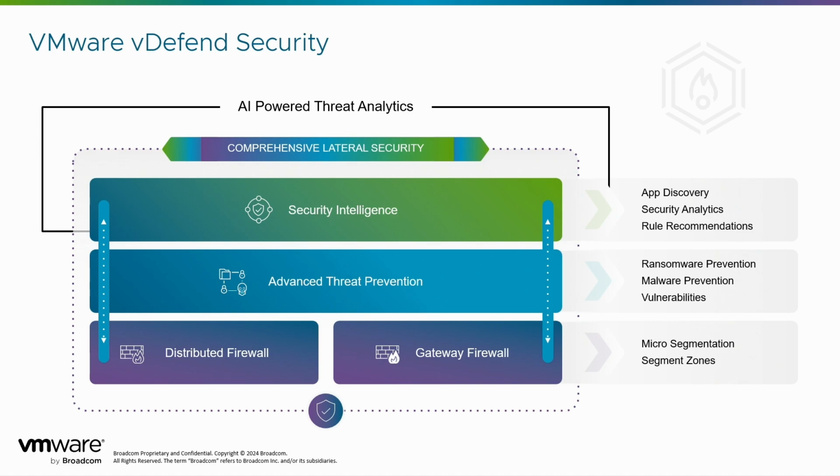I think the main point I want to get across is the fact that we have a wide variety of ways that we can protect your data center. So, for example, we can use a bare metal agent to be able to protect your bare metal workloads. We have the ability to do distributed firewall on overlay networks. We have the ability to do distributed firewall on your virtual distributed switch. If you have legacy VLANs or underlay VLANs in your enterprise network, we can allow the gateway firewall to be able to protect them as well.